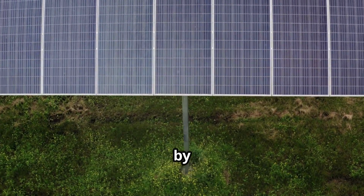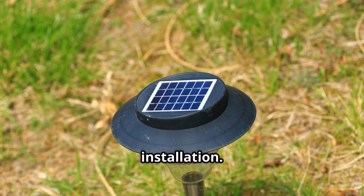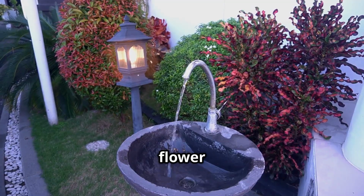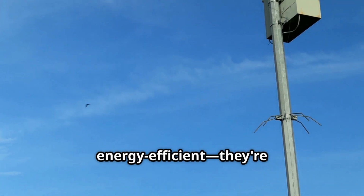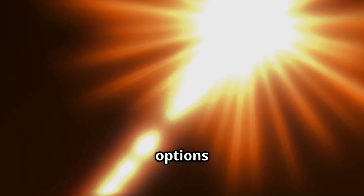Solar lights are powered by sunlight, so they don't require wiring, electricity, or expensive installation. They're perfect for pathways and walkways, gardens and flower beds, driveways, porches and patios, backyards and fences, and security lighting. Solar lights are not only energy efficient, they're also easy to install, low maintenance, and eco-friendly. And today, there are plenty of affordable options that offer great performance and durability.